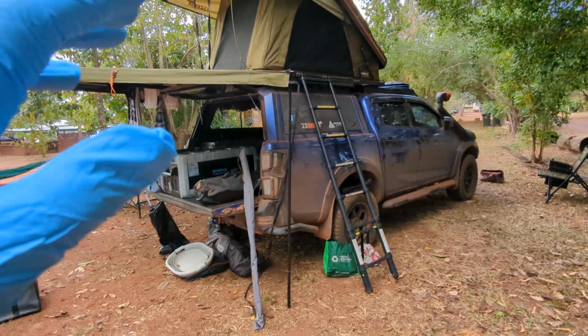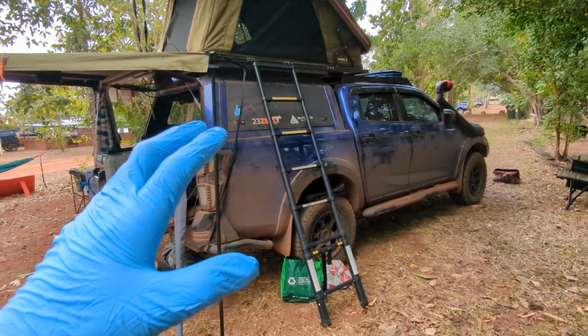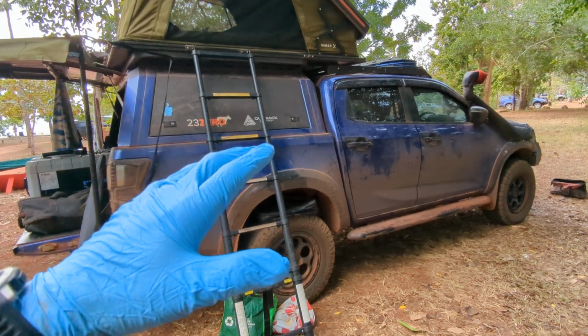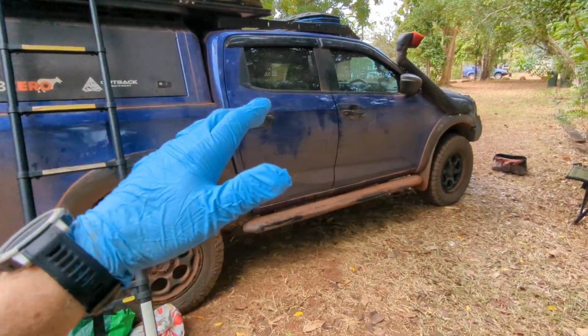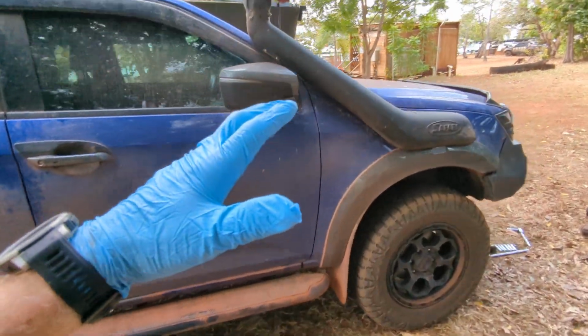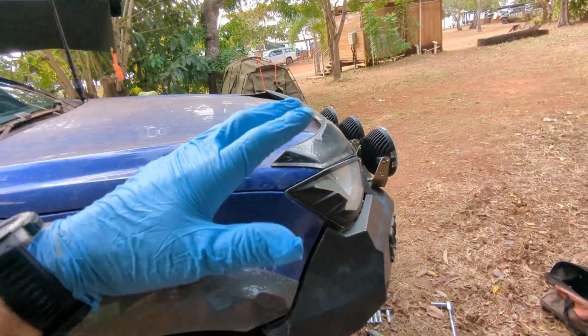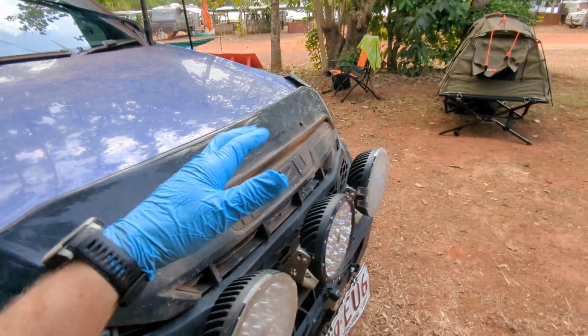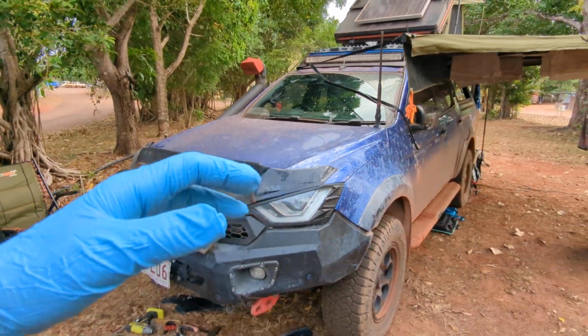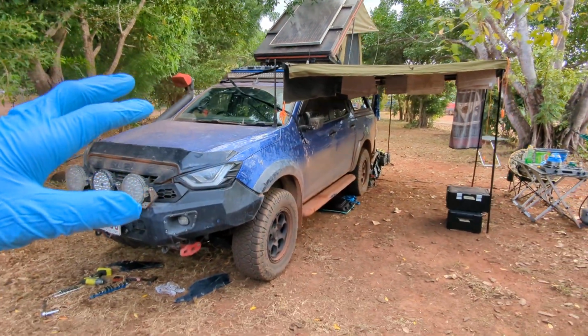So yesterday, massive day. We completed the OTT, Old Telegraph Track, which was absolutely awesome. Massive relief, I think, and a sense of achievement, all of those things bundled into one, to get to the other side of Nolan's and have a bit of a swim while there are other cars coming through was just excellent.